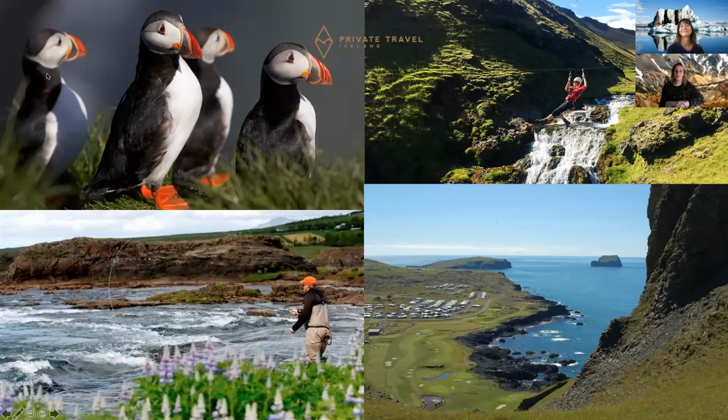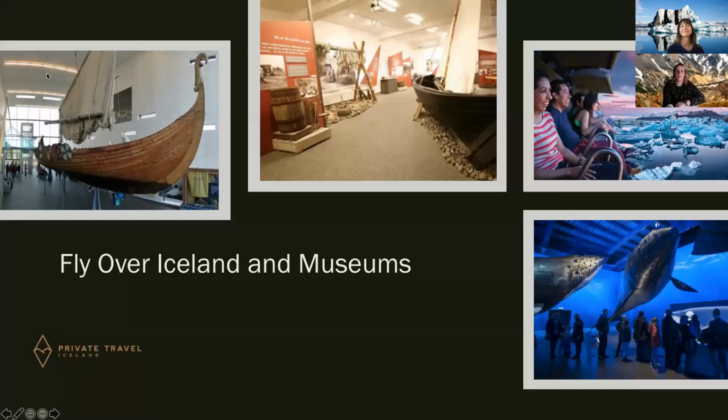And then a recent activity that's just been added to the portfolio is zip lining, which is done down on the South Shore. That is all year round, but again, weather permitting.